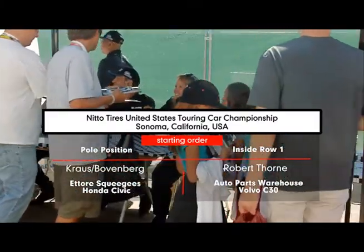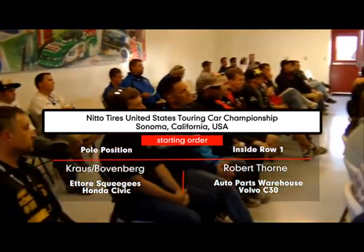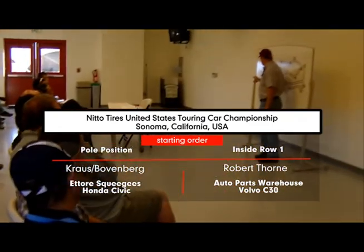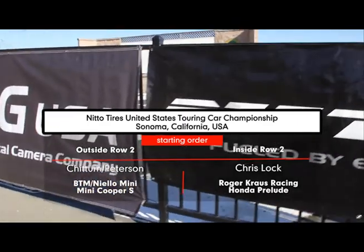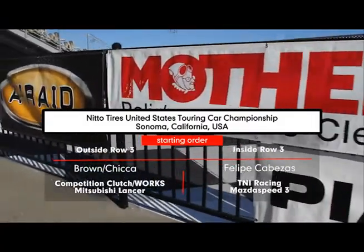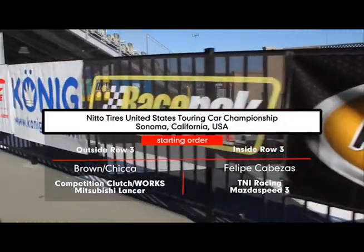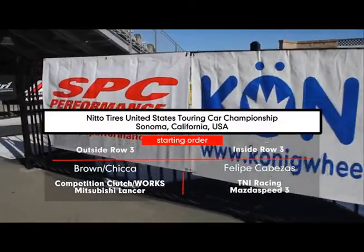For the second race in a row, on pole position is Brandon Kraus Bovenberg in the Ettore Squeegee Honda Civic. On the outside of row number 1, Robert Thorne in the Auto Parts Warehouse Volvo C30. In third place, we have the Andy Chittum, Rich Peterson team in the BTM Niello Mini Cooper S. And on the outside of that, Chris Locke in his Roger Kraus Racing Honda. In row 3, we have the Carl Chicka, Dave Brown team driving the Competition Clutch Works Mitsubishi Lancer Rally Art. Points leader, Felipe Cabeza in the TNI Racing Mazda Speed 3.